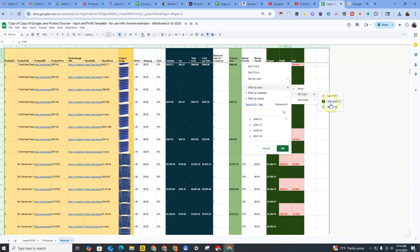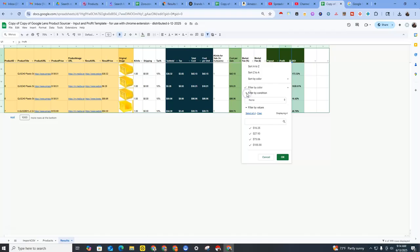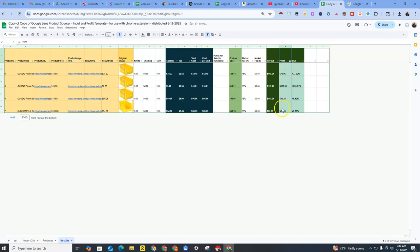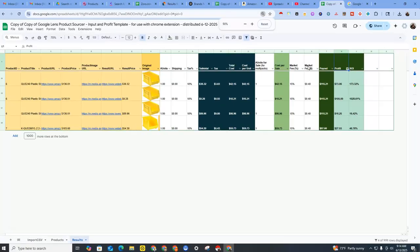So all the positive ones are green, so you can just click on green and that will give you the green profits. If you did not have the color here, you would have to do filter by condition, and then you would have to do greater than and type in the number 0, and it would be any profit that is greater than 0, and that would have the same result. But I already put the color under conditional format in there for convenience and to make it faster for you.